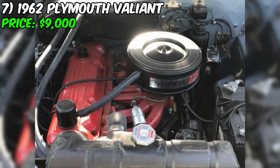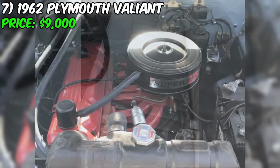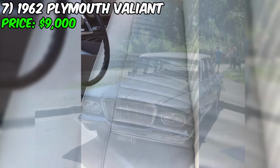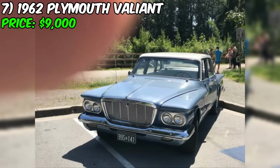You'll be the envy of every classic car lover in your area, and you'll have a piece of history that you can be proud of. So if you're serious about classic cars and you're looking for a real gem, look no further than this 1962 Plymouth Valiant. With its great condition, clean title, and unbeatable price, it's a deal that you simply can't pass up.